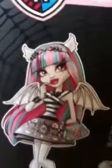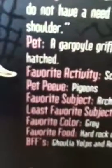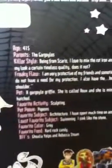So turn it around. Right here it says, be yourself, be unique, be a monster. And it says Rochelle Goyle, daughter of the gargoyle. And here is Rochelle. I'm going to call her Rochelle, but Rochelle makes more sense because she's a gargoyle or a rock. Whenever I say Rochelle, it sounds really weird to me. So, there's her pet room. And I'll read you two facts from her bio here. It says, a pet, a gargoyle griffin. She is called Rue, and she is mine from the time she was hatched. Then I'll read you her BFFs, Goyle Alps and Rebecca Steen. And if you want to read her bio, just pause and read.